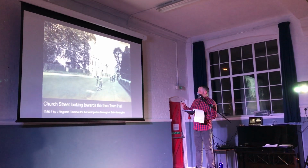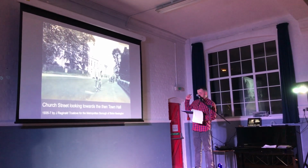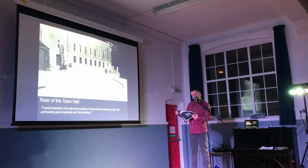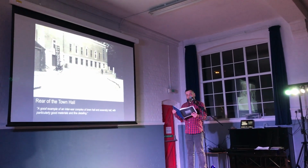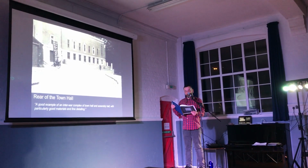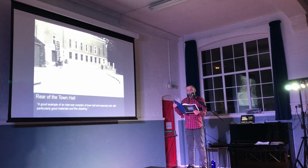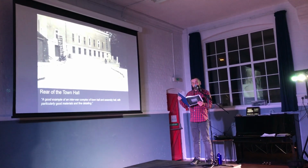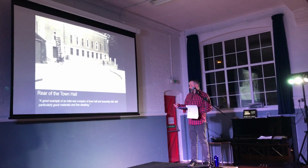Again, a bit of a blurred picture, but still quite a nice one here. And it was written about at the time in Architect and Building News, October 1937, as a good example of an interwar complex of town hall and assembly hall with particularly good materials and fine detailing.